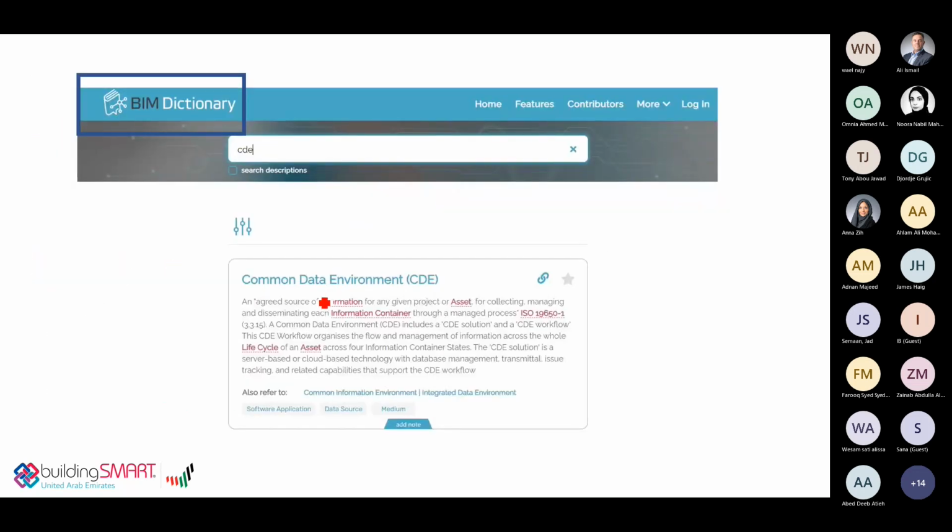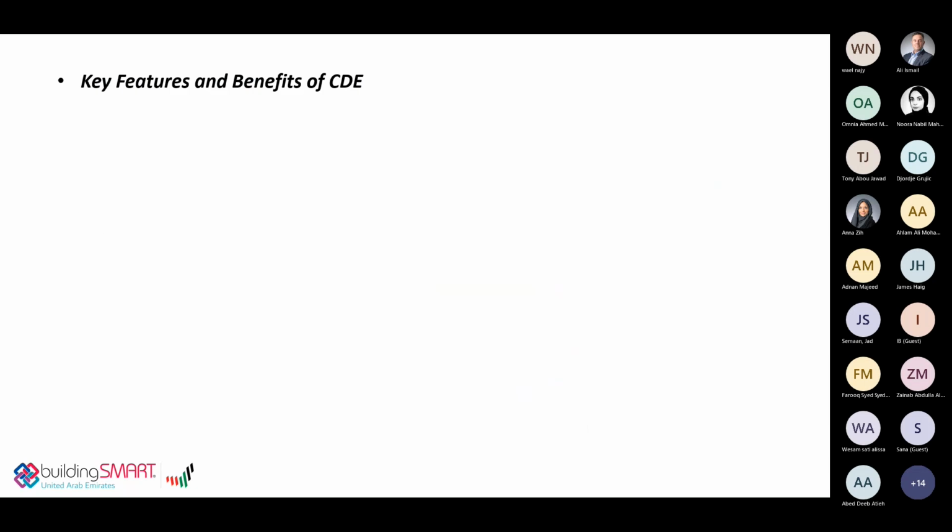We go through the BIM dictionary and the definition of the common data environment. It is for sure an agreed source of information, but here it mentions very clearly that the CDE workflow organizer contains four containers, four information container states, which are the basic starting point to build an effective common data environment. I am going to go through those four information containers later on. So a CDE, or any CDE in the market, I can consider like an electronic document management system.